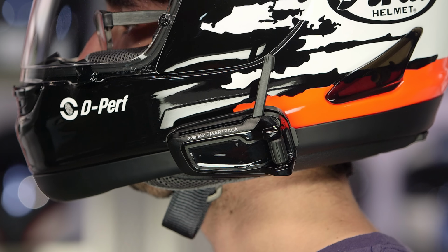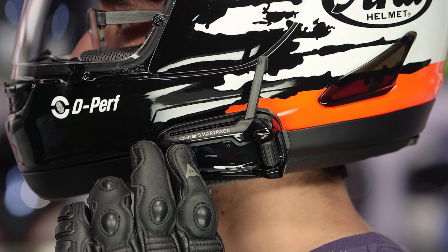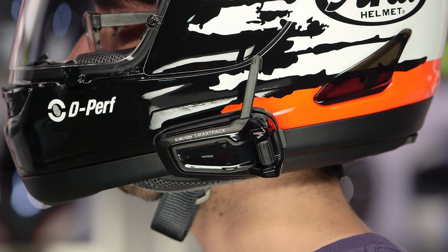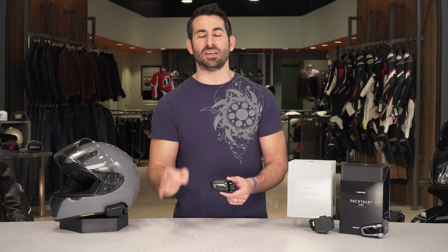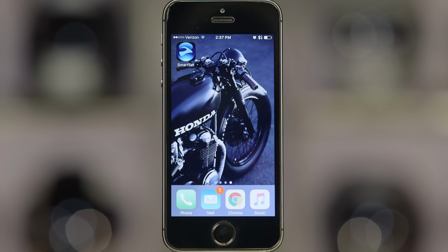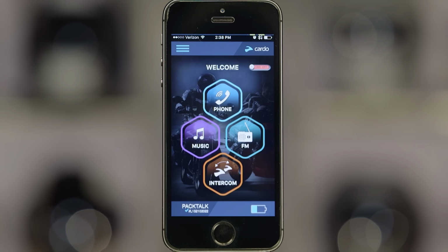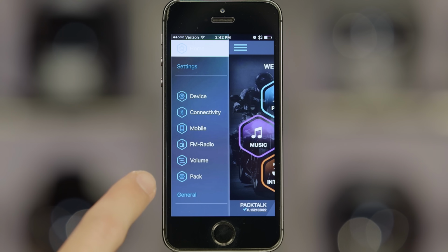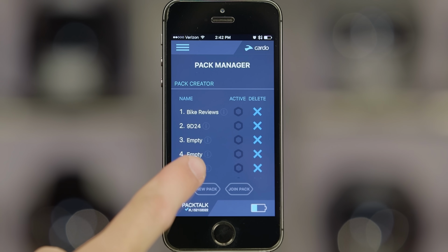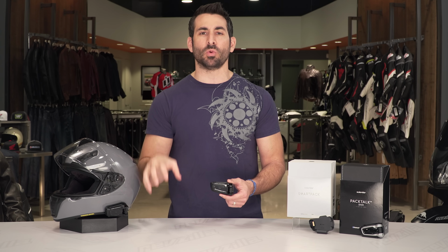So back to DMC for a second. What it does is it allows the units to be paired together, expanding the range for up to 5 miles, but it creates a self-healing network. So when we pair all of these devices up to 15 on the PackTalk, what happens is if you lose a rider, you don't lose all of the riders in front of that rider or behind that rider if they happen to be the next person on that connectivity node. What happens is the mesh network heals itself and you keep everyone else connected.